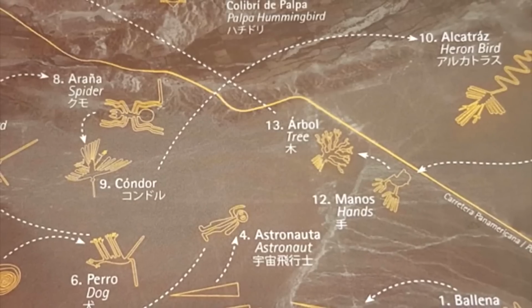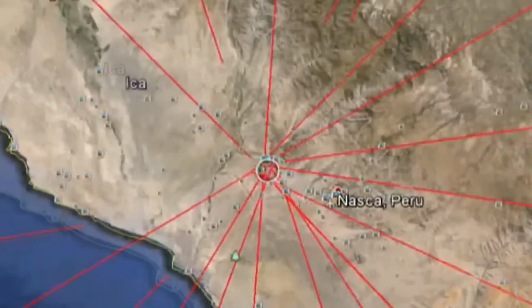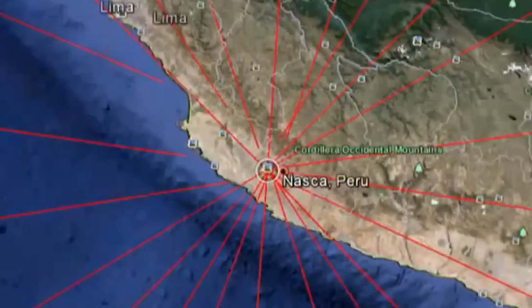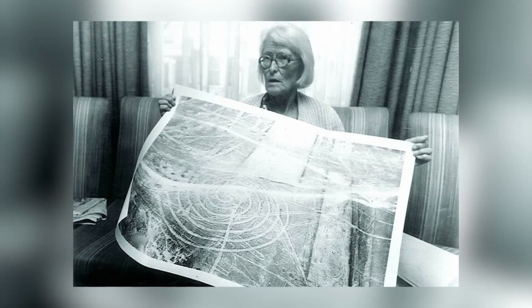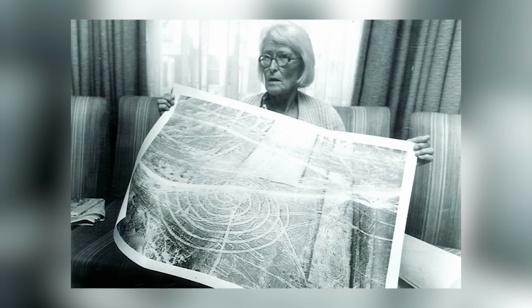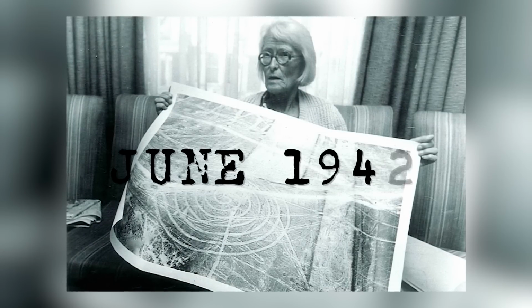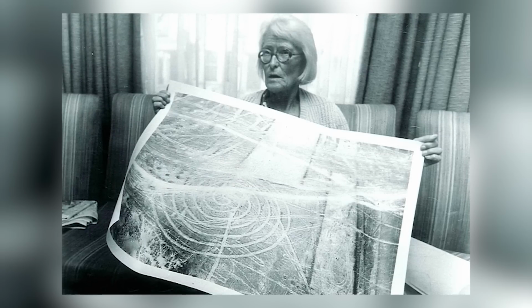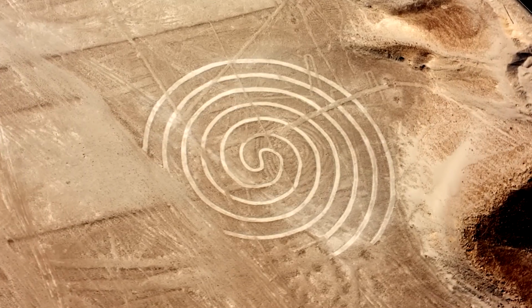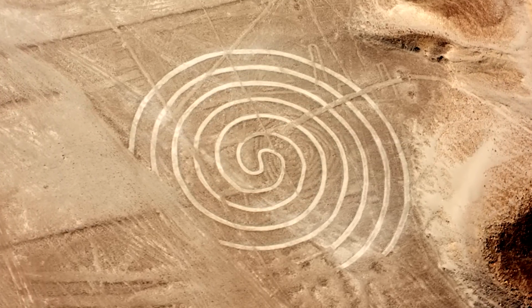Historian Paul Kosak proposes the hypothesis that these lines were related to astronomy. This is because they're aligned with the position of the sun during the winter solstice. To quote the book Mystery of the Nazca Lines, by chance, Kosak's wife, Rose, took a picture of him among the lines at sunset in June 1941. The sun was setting almost exactly at the end of one of the Nazca Lines. Kosak later said he and his wife thought they had happened upon the world's largest astronomy book.